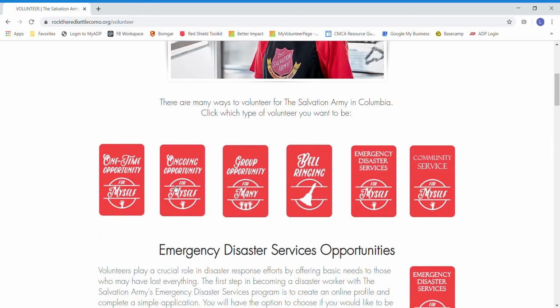And you have all of these different types of options for volunteering. If you just want to do one time and you're done and you don't ever want to do it again, or if you want to do an ongoing opportunity for yourself or a group, bell ringing, if you're interested in emergency disaster services, or if you need to perform some community service.